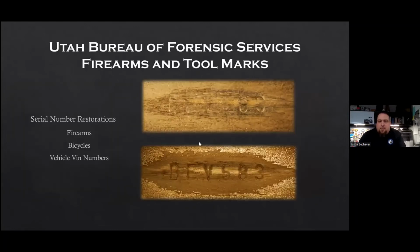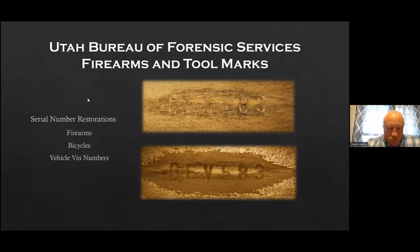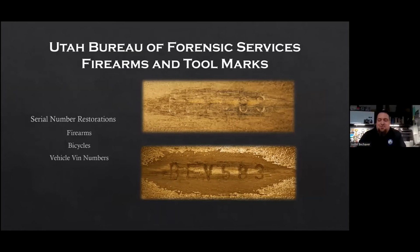Serial number restorations. If you were to take and obliterate the serial number of a firearm, we can bring that back with various chemicals that etch the metal. What happens is when you stamp the serial number into a firearm, you compress the metallic grain structure underneath the numbers. And when you obliterate it to where you can't see it, we use various chemicals depending on the metal, and it'll etch the compressed metal versus uncompressed metal at different rates and the numbers come back. So we can do this on firearms, which is primarily what we do. We've also done them on bicycles, airplanes, trailers, trucks, all kinds of things.